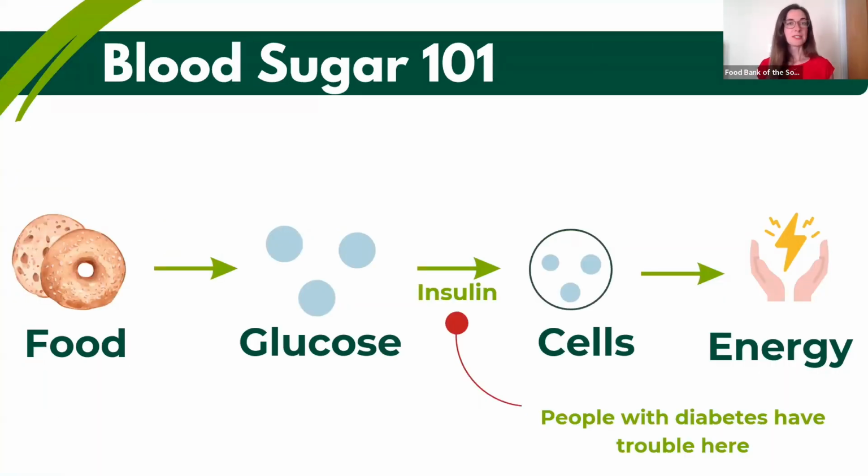So let's get into a little bit of detail about blood sugar and how it's related to diabetes. This is a little bit of an oversimplification, but this diagram really helps my brain to wrap around it. So hopefully it helps yours as well. When we eat a food that contains carbohydrates, so in this example, we're going to say a bagel, our body breaks that down into super simple sugar molecules called glucose. Glucose is what gives our body energy when it gets into our cells. And to get the glucose out of our bloodstream and into our cells, we need a hormone called insulin.